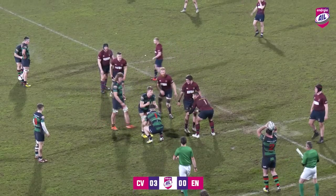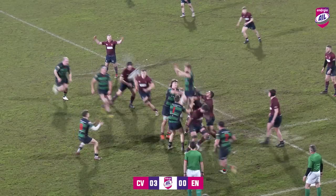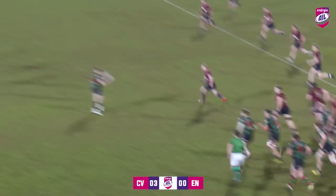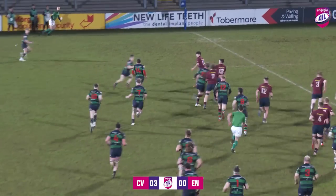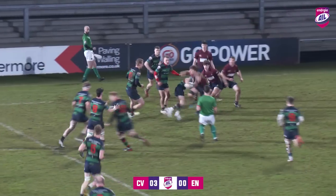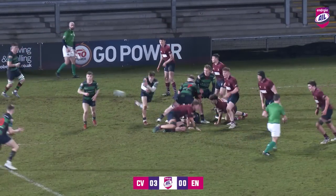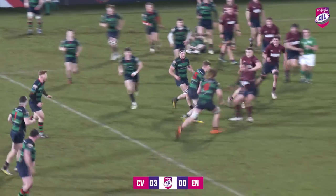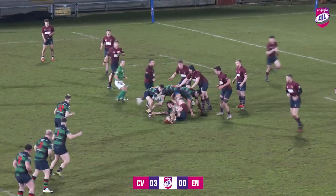Clogher Valley men back in the heart of the action. This time straight up at the front. Maxwell. Lovely wraparound ball from Smyton. Gives it all the way out to the far left-hand side. Tian Hare out on that wing. Lovely hands. Stinson again.